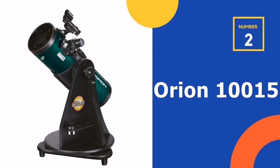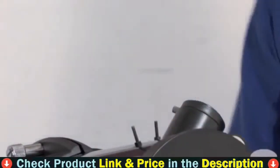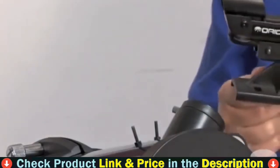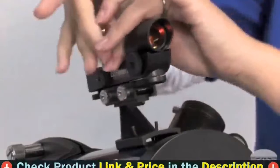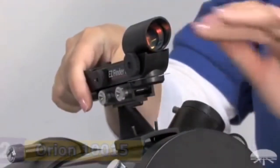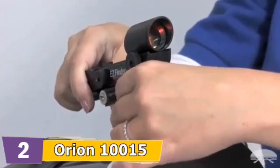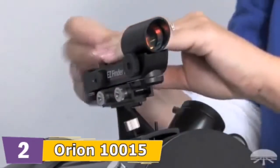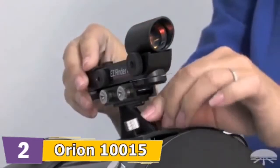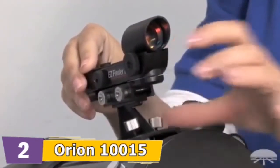Our second best telescope for beginners is the Orion 10015 Reflector Telescope. Orion Star Blast is a blast. For folks who want to explore astronomy without breaking the bank, this is a gem of an option. A great compact grab-and-go telescope designed for entry-level and intermediate astronomy enthusiasts. Focal length is 450mm. Substantial 4.5-inch aperture and fast f/4 focal ratio provide bright, detailed views of solar system targets like the moon and planets, as well as wide-field celestial objects like nebulas and star clusters.